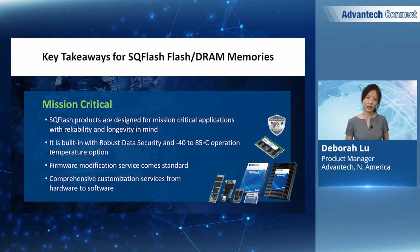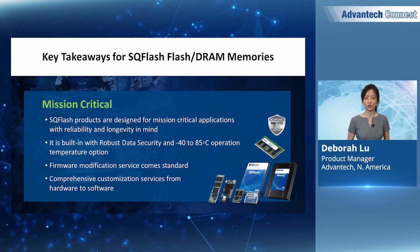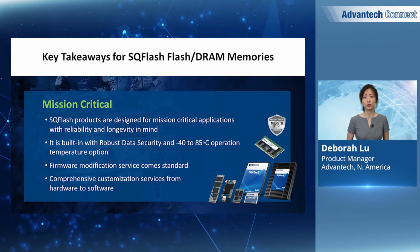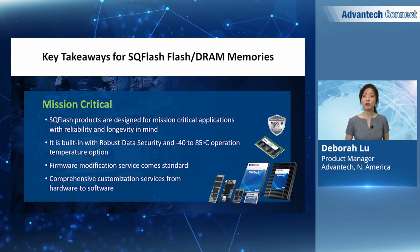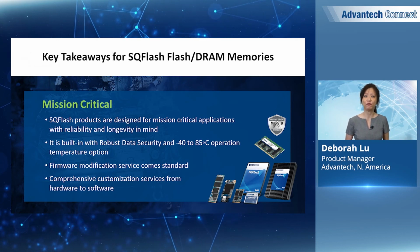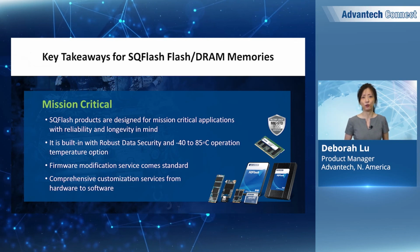And here are my key takeaway points. SQFlash is built with unique industrial design features to fulfill mission-critical requirements that are not available in other major brands. And the Advantech SQFlash team not only owns SSD and DRAM technical know-how, we also have thermal design and single-board computer domain knowledge to provide a workable custom design solution for system-level integration.